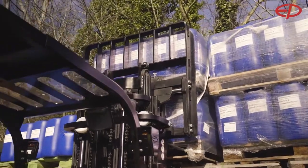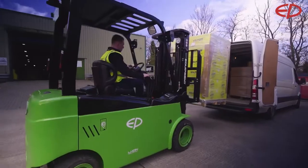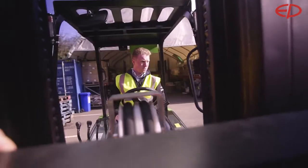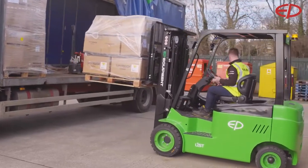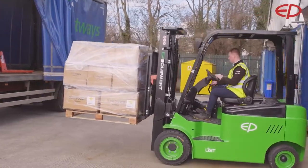The cells are LFP technology, so you do not have to worry about burning batteries. EP batteries are non-gassing, maintenance-free and safe also in case of damage by force.